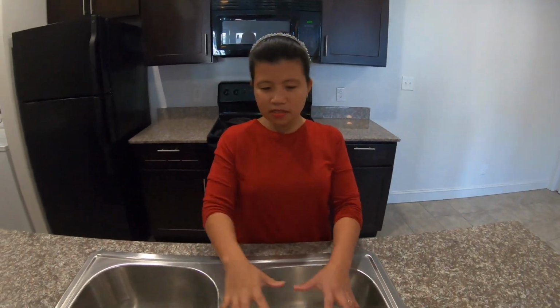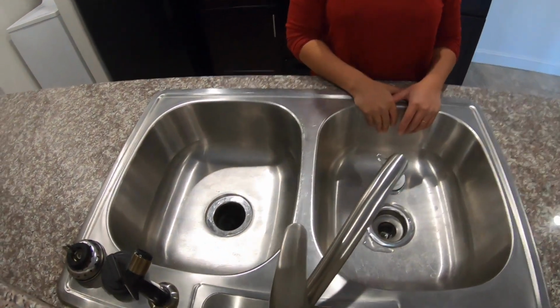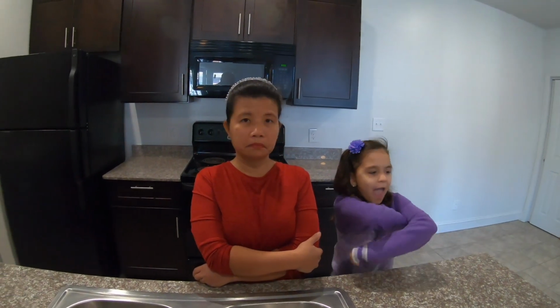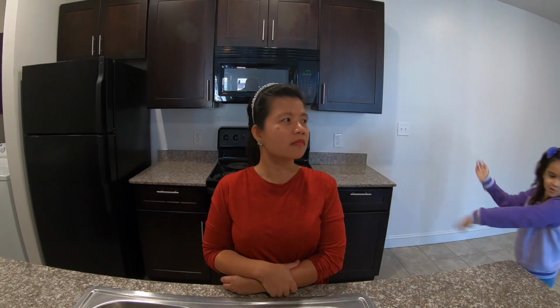Are you ready to help me unload the car? Yeah. This is nice and deep. Oh yeah, good double sinks here. A lot of counter space. There's a lot more counter space. Also more cabinet space than we had over in Palm Harbor, Florida at the Park Crest apartments.